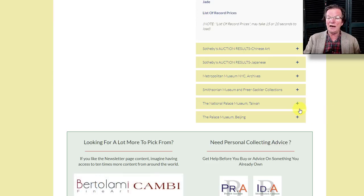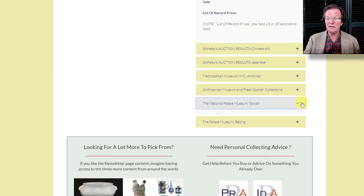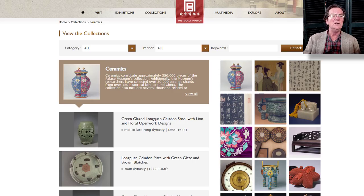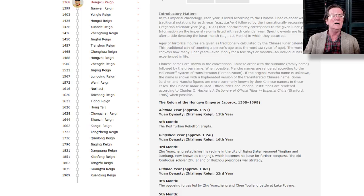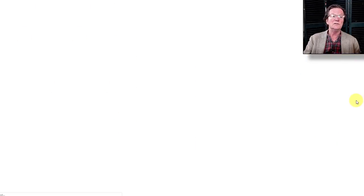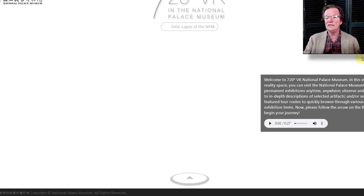The other thing we added this week: last week we added some links to the National Palace Museum in Taiwan, and this week we found that they have an online visual tour that you can take. It's right there, and if you click it, it'll bring you over to, let's see here. Hold on, got to pull it up. Click the virtual tour. This only takes a second, and it's worth going in and seeing this.